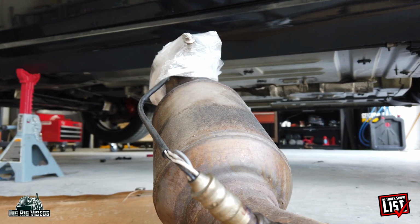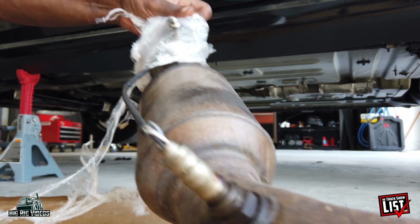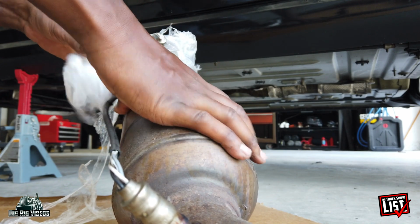The exhaust has been sitting outside underneath the trailer for the last month or so. Underneath it, I did that tarp. So let's get this on.